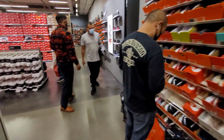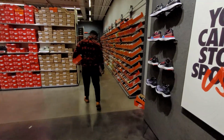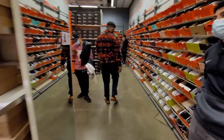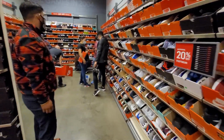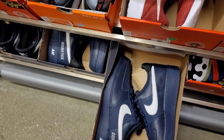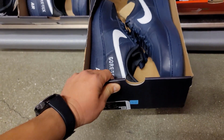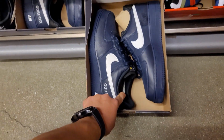All right, not finding much, you guys. Not finding much yet. I'm gonna talk to one of the employees, see if they can check the back. I doubt they're gonna have time for much, but it's worth a shot. Definitely worth a shot. Let's go see what's up in the smaller sizes, you guys. Doesn't look like I'm gonna find anything for myself. In the size 9, 10 and a half, I don't know. Size 10s right here. Got the Air Force Gore-Tex. Going for $110. Actually, that's a hell of a deal. It's a navy colorway. Hell of a price.